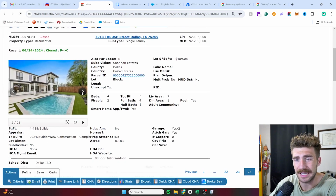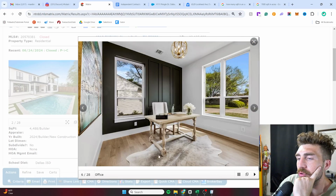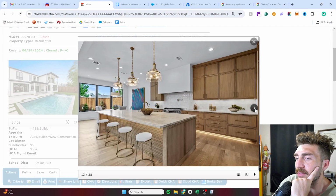God damn. Let's just take a second to look at this house. You know you got money when you got the animal skin in your office. Oof, not my style, but you can't hate on it. Guys, that's a life. It's a life.